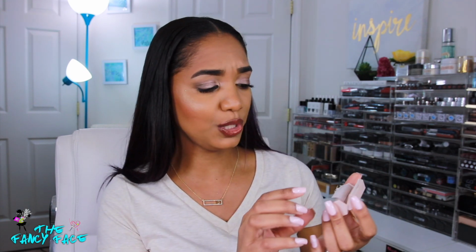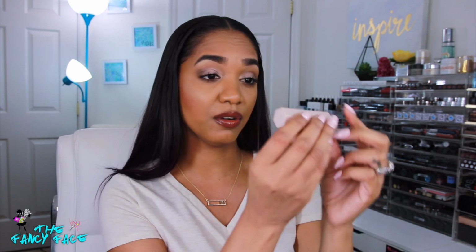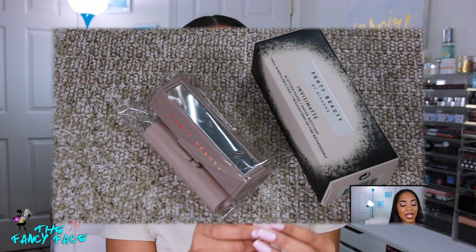And then the next thing she has in her lineup are her blotting sheets. These are the Invisi Matte blotting powders. And this guy is $16 as well. And you can buy the refillable blotting papers. They come on a roll, and that is $10. And it's really cute. It's really travel friendly. It's like a lipstick size. You throw it in your bag. It even has a little mirror on the side that you can blot.